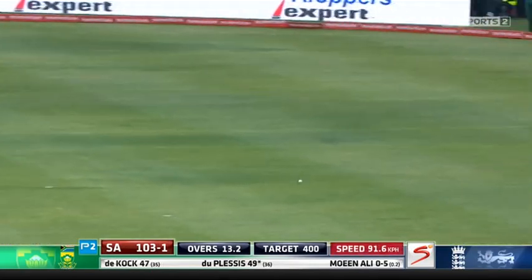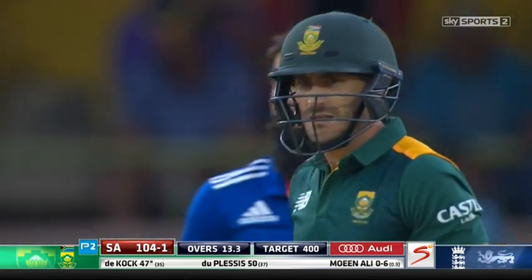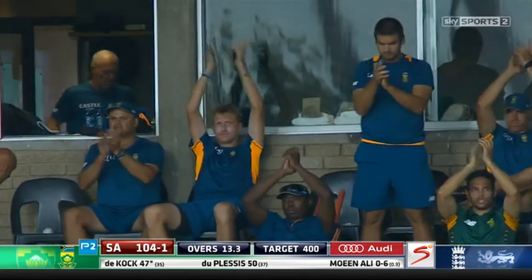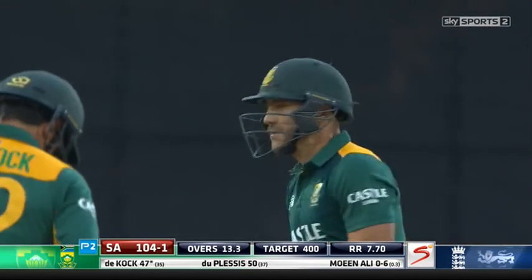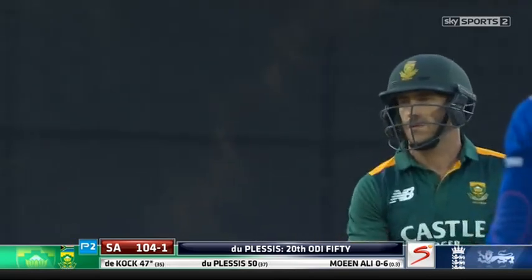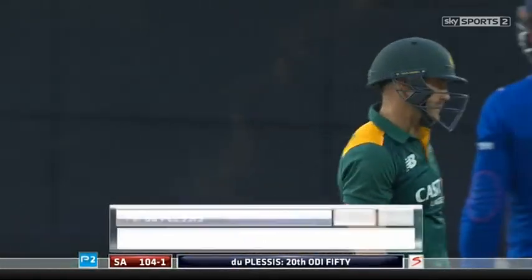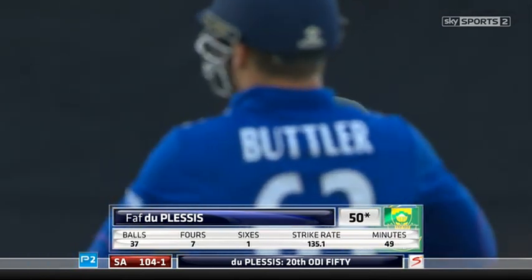That's 50 for Faf du Plessis. A very well compiled one in just 37 deliveries with 7 4s and 1 6. Welcome return to form for Faf du Plessis. Had his struggles over the last couple of months. But good to see him play the way we know he can play.